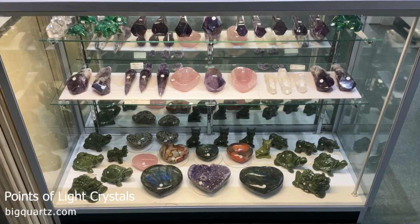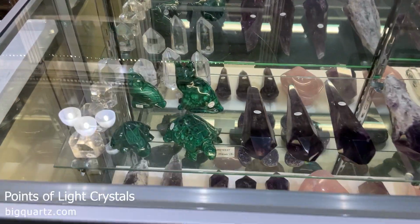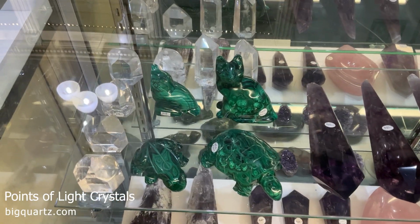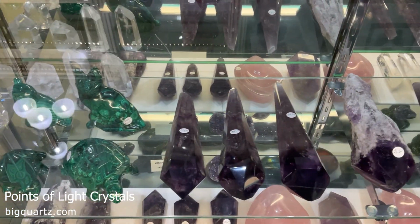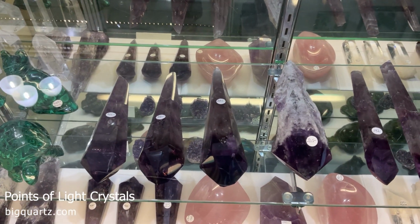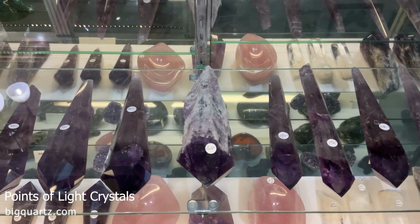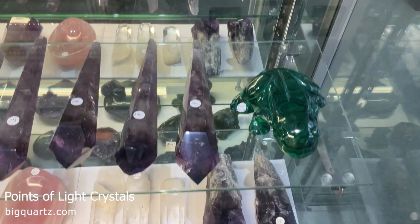Now we'll take a look at some of our cases. Has some fun little malachite sculptures, cats, turtles, owls. These are amethyst points from Bahia, Brazil. Some are polished on the sides and some are totally rough on the sides. It's a giant malachite frog.